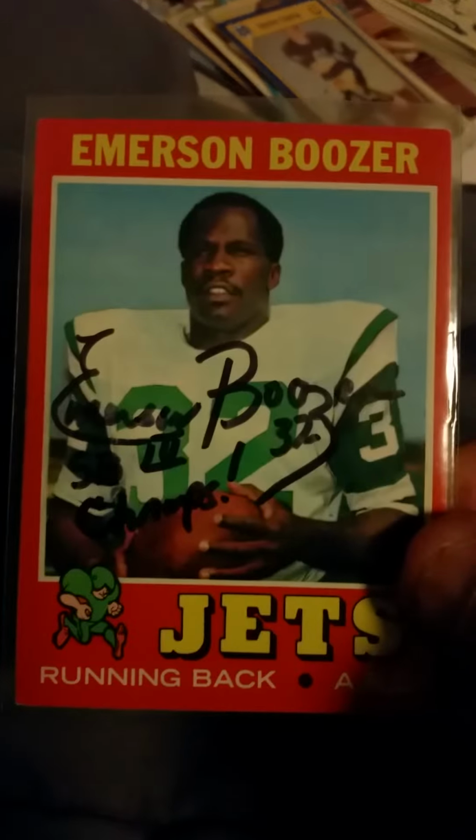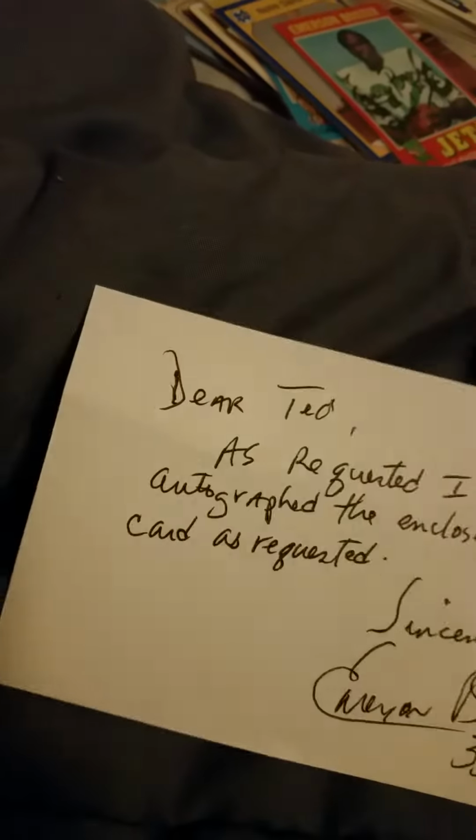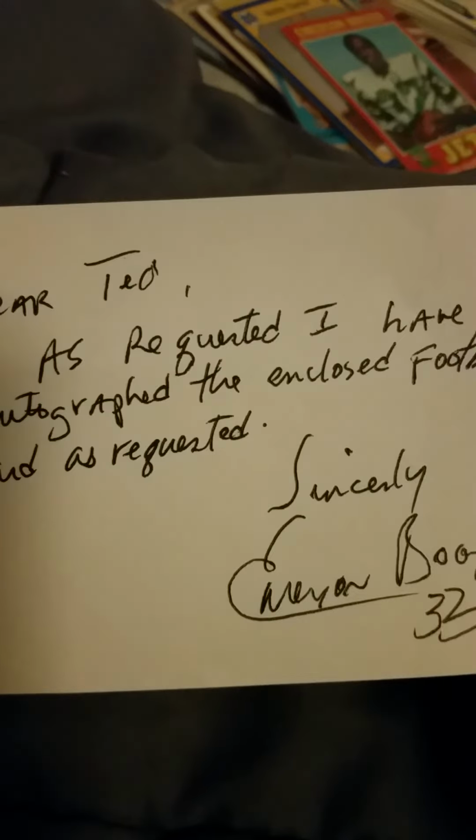Now, this guy, I remember this guy very well when I was a kid. And this is a 1971 Topps. This guy was a New York Jets running back in the Super Bowl, and I asked him to please sign it that way, and he did. He put Super Bowl III champs, Mr. Emerson Boozer. And then he also sent me a card telling me, as requested, I have autographed the enclosed football card as requested, Emerson Boozer. So I really do appreciate that. I thought that was really cool.